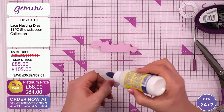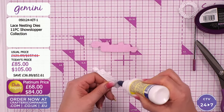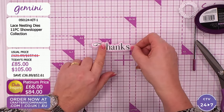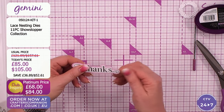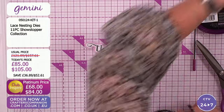Rosalind just says, I find that using a dryer sheet between the paper and die helps with intricate die release. A lot of people do use that. I've never heard that before. Yeah, it's quite a common one. I know I struggle to get that. Tumble dryer sheet. Stops the static, doesn't it?